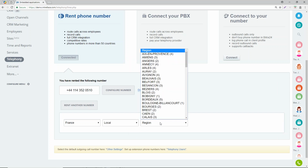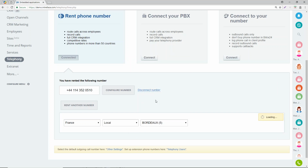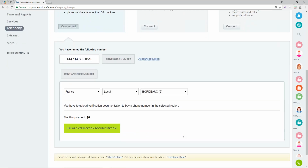Once we've selected local, we've then got the option to select our region, and then it gives us a price. In this case, we need to upload verification, depending on the region that you choose. I think France, Germany, Ireland, not the UK. For some regions you do need to verify that you are either a resident in that location or you're running a business in that location before they'll grant you a local number.